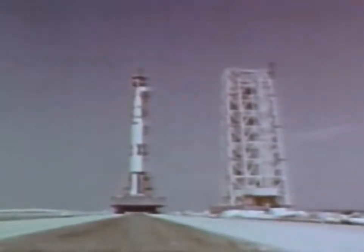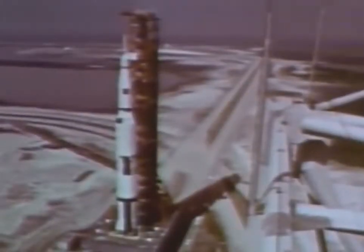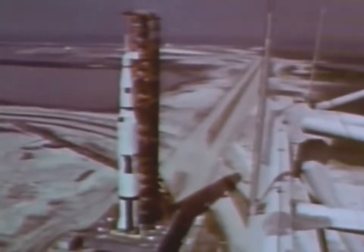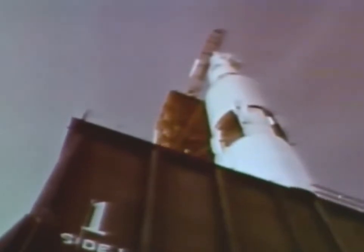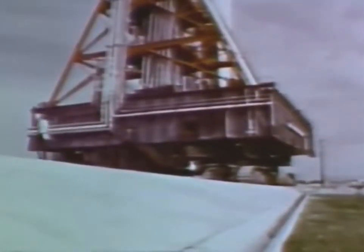Halfway to the launch pad, the Apollo Saturn V passed the 402-foot-tall mobile service structure, which is still under construction. When completed, it will be used by technicians to service the mighty rocket at the launch site. The most critical part of the trip was the 5-degree climb to the top of the launch pad. The transporter's hydraulic leveling system was put to a severe test in keeping the mobile launcher and rocket perfectly balanced as it moved up the slope.